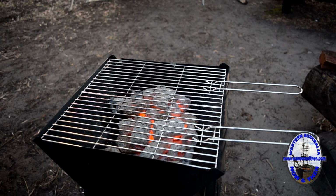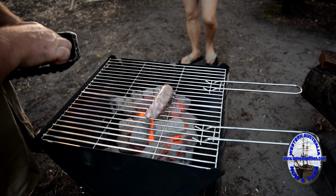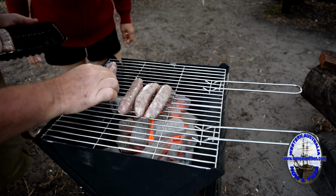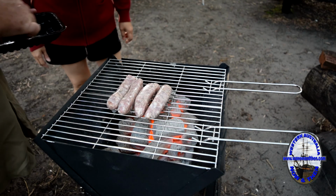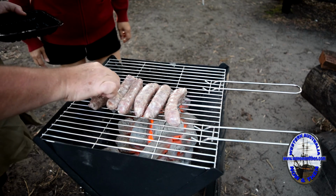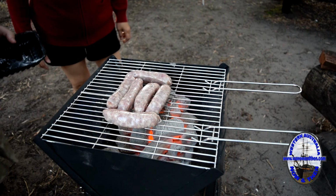And here we are, all ready to cook. Get those snaggers on. Which one are you starting with? These ones, you might as well cook all of them, even if we don't eat all of them. You'll need 4 to eat, and the other 2 will be... Put those on the ends. Okay.